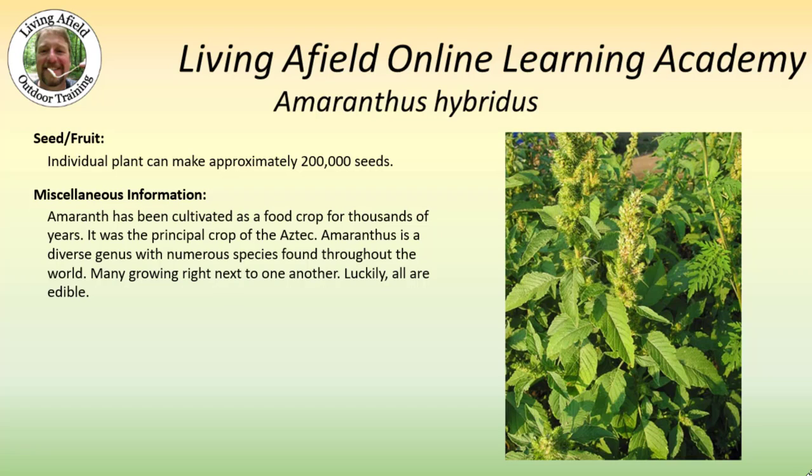Amaranth has been cultivated as a food crop for thousands of years. As a matter of fact, the Aztecs grew it as their main source of food. It's a diverse genus with numerous species found throughout the world. Most of them grow right next to each other, actually. And luckily, all are edible. Amaranth grow along roadsides, in fields, and waste areas. You can find them pretty much everywhere.